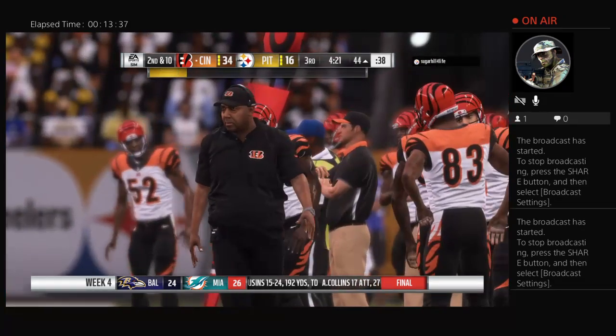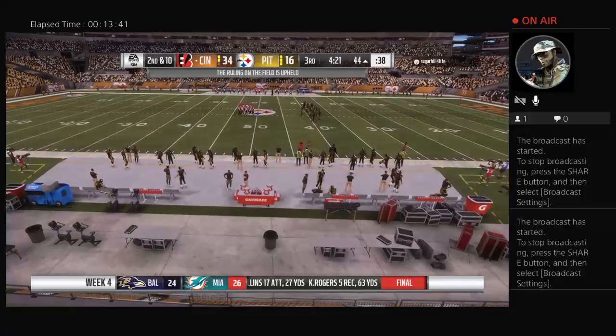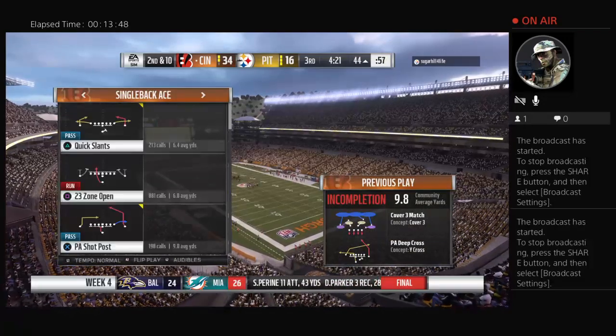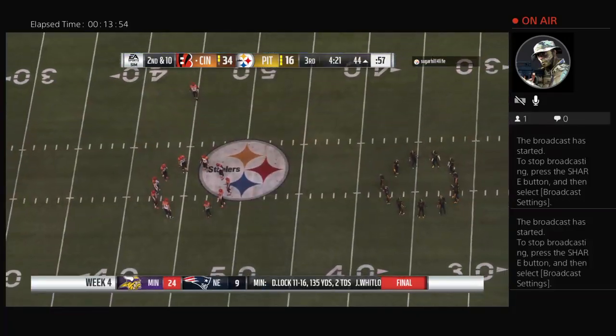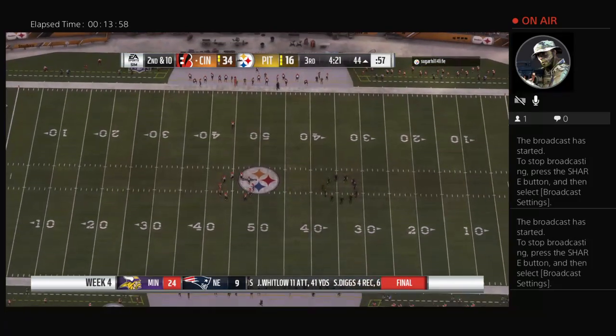But couldn't connect. And the head coach reaches for the red flag, tosses it down on the field. He wants a challenge here. Well, he challenged the play. It did not pay off. And that means he lost a timeout in that challenge. And as a coach, you hate that.